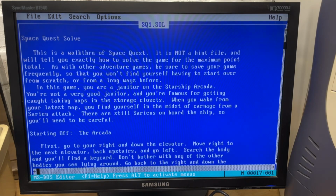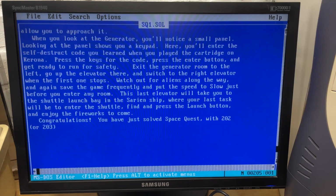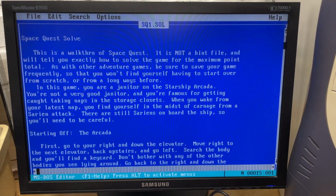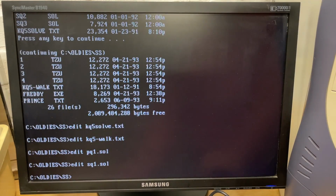And some Space Quests. But yeah, that's pretty much it. Most of this disc is a bunch of solutions to different games.